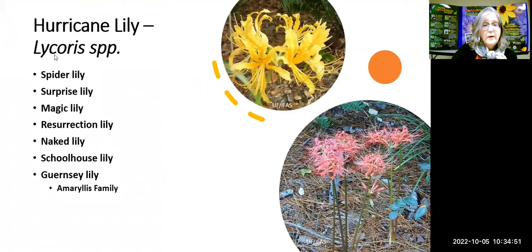Here's all kinds of various species of hurricane lilies. I had no idea that all of these were all listed in this Lycoris spa. Spa means species. So many different ones you can find out there. This might be one of the hurricane lilies. It's the blood lily, I believe is what it's called. And there's so many different kinds out there. Even your spider lilies are in this family.